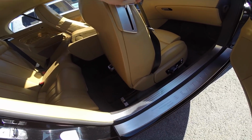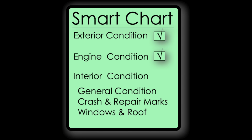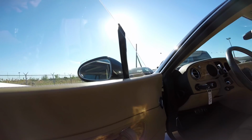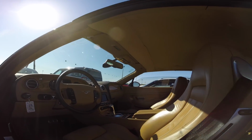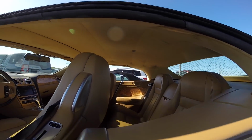In this case though, the seat belts are crystal clean. All good. Check if all the windows are working, open them up and close them down. Do the same thing with the roof. Make sure the opening mechanisms are working as they should.